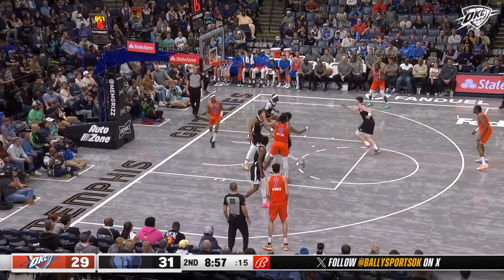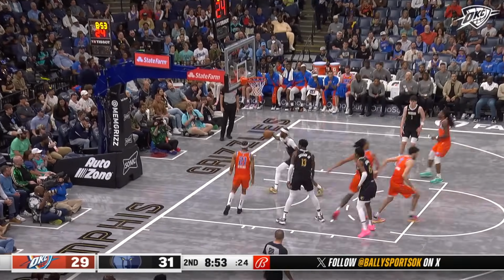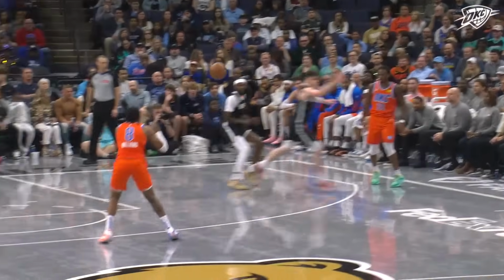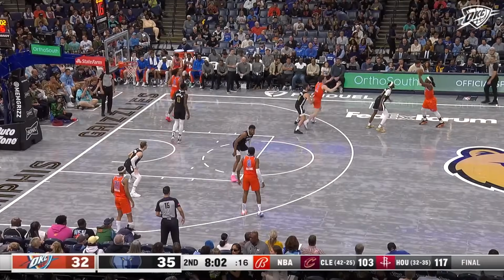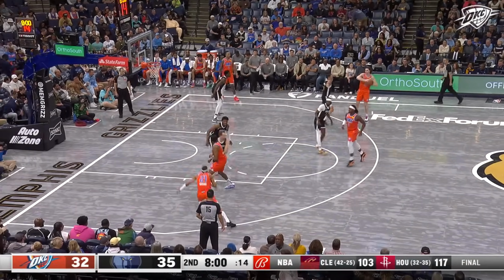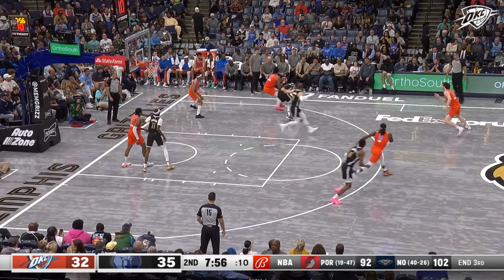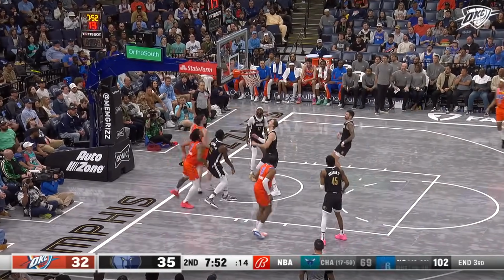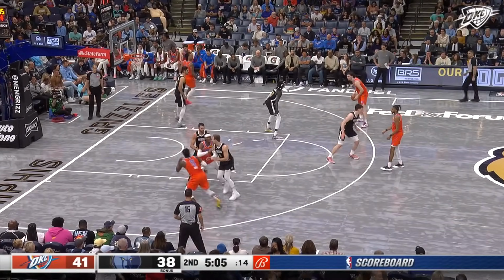J. Will, little ball fake. Up top, J-Dub. Three on the way. That one's going to rattle in. Just beautiful ball movement. Thunder shot it at 52%. He dropped 45 points a couple of weeks ago against Wembanyama. Conchar almost got the steal, led to the J-Will drive.